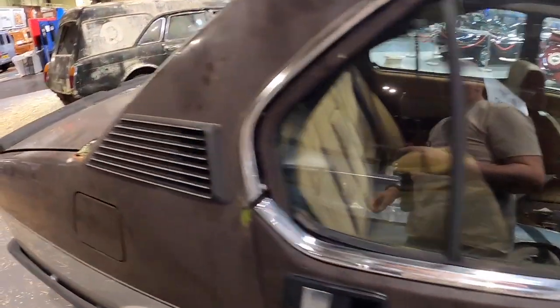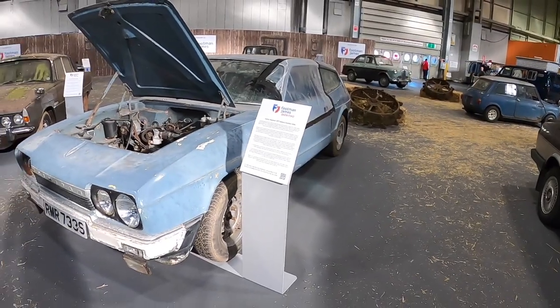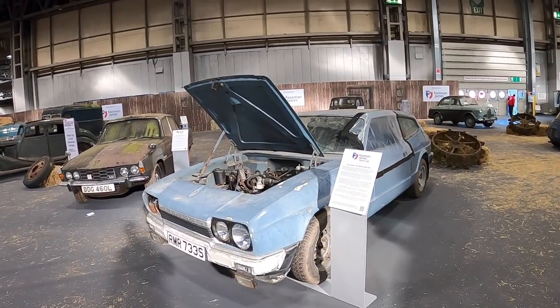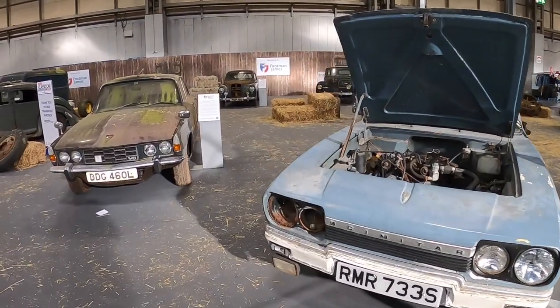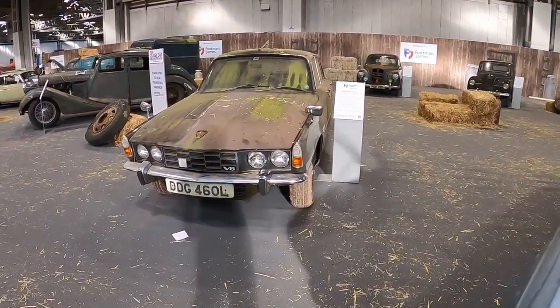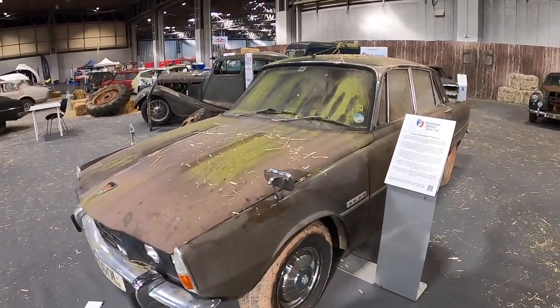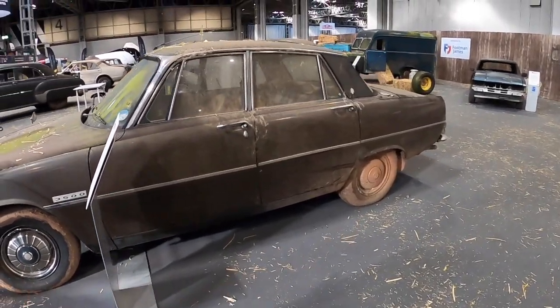I'm looking around here because I think I... Yep. Lovely. We like Scimitar. SE6A 1977. '72 Rover P6. It's holding air in the tyres, everyone.